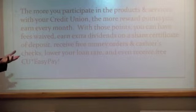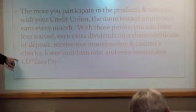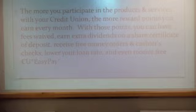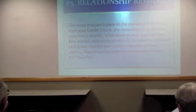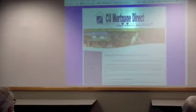But I understand how people want to use those points, and that's your prerogative. And of course, you can even have free CU Easy Pay. Cash it in if you don't qualify for free CU Easy Pay. So that's a wonderful way to do that too. Where you would go on our website to learn about the credit union's rewards. Jump back over there.